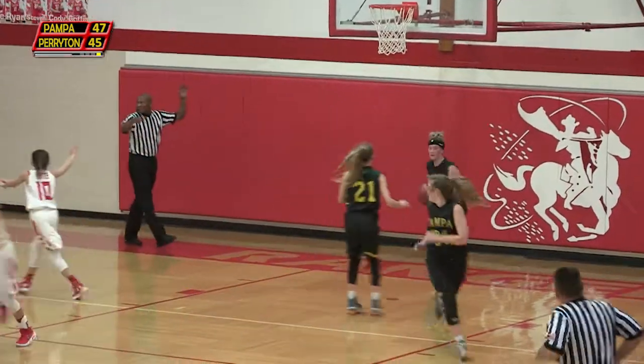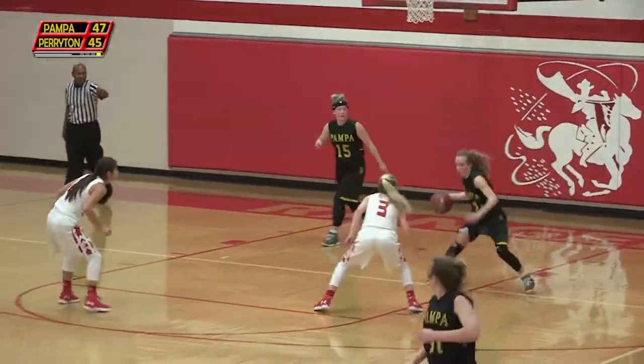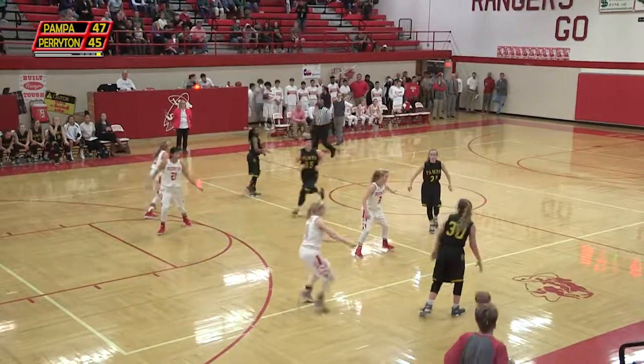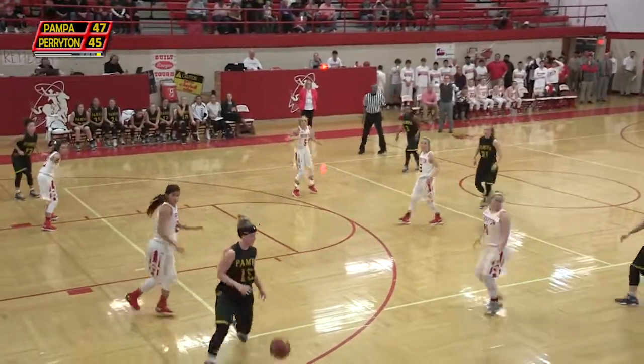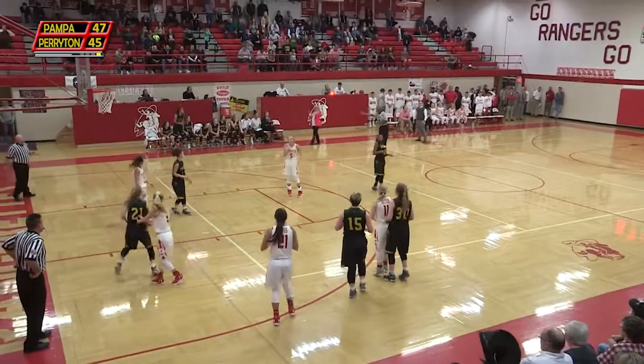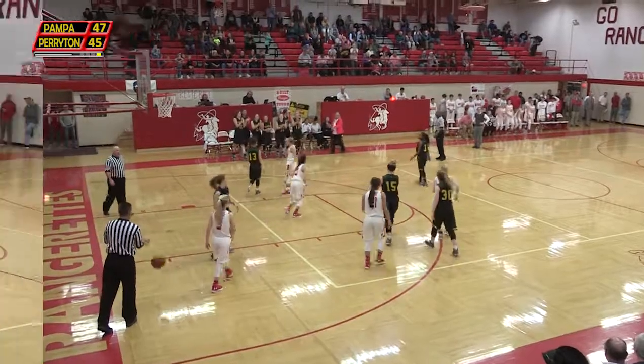She gets the shooter's roll as she drips it over the front of the rim. 47-45, Pampa in front. Burleson gets the long entry pass into the front court. Anderson comes up to pick her up. Davis having a huge game. Has the ball trapped on the right side wing, and we'll have a timeout called from Coach Chafin.